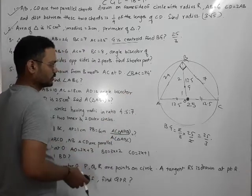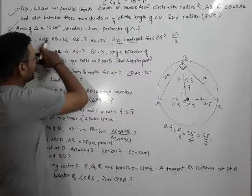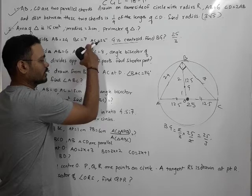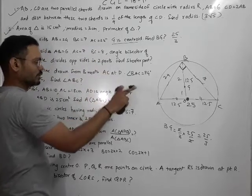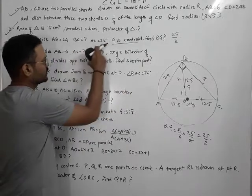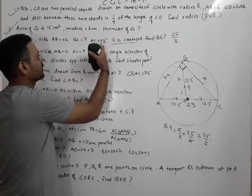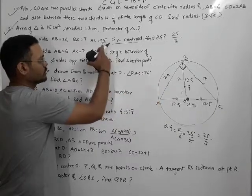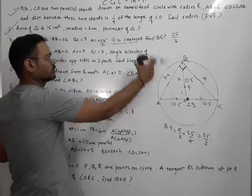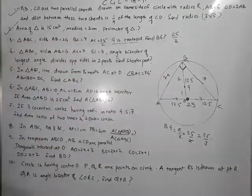You need not draw this diagram. Once you have identified while reading that this is a Pythagorean triplet, or the one who has by-hearted the Pythagorean triplets will read this and will recollect. The moment he has recollected, he will divide this by 2. This becomes the radius, this becomes the median. Once it's divided by 2, this is the median, so 25/2 and 2/3. 2/3 of this will give him BG. Okay, next one.